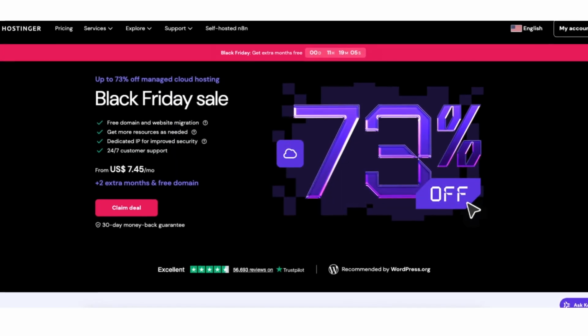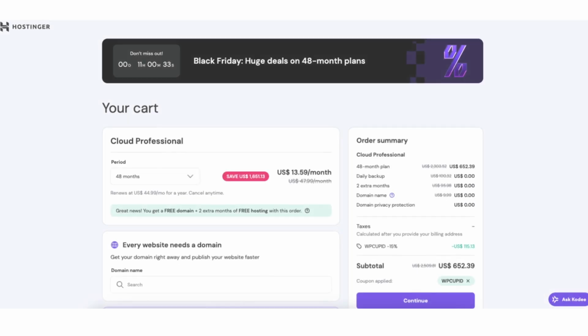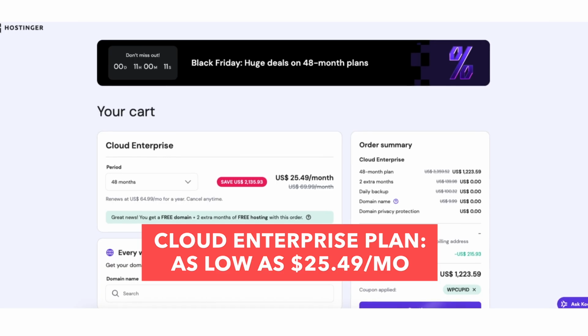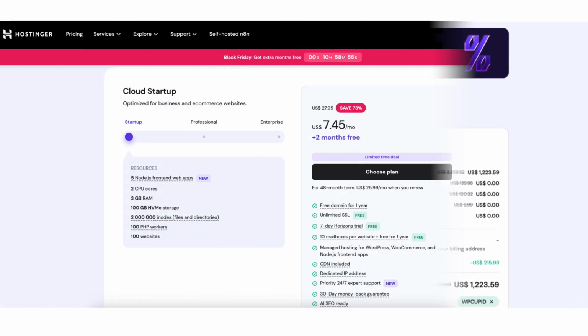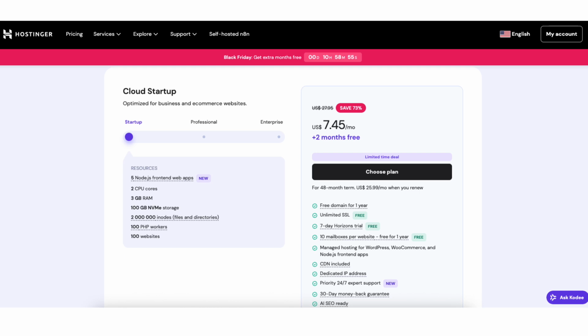For power users, agencies, or bigger sites, cloud hosting also has massive discounts. Cloud Startup as low as $6.33 a month, Cloud Professional as low as $13.59 a month, Cloud Enterprise as low as $25.49 a month. These include more CPU, storage, and performance. A step up from web hosting.